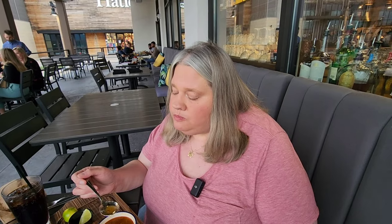Wow. That is like a home style soup. It's really good. That pork is very tender. Yes. And then you taste all the delicious veggies. You taste all the veggies and everything. Oh yeah. I mean, is it spicy? No. It's not. It's just got good flavor. Okay. Yeah, like a tomato base. Very good. I like it.